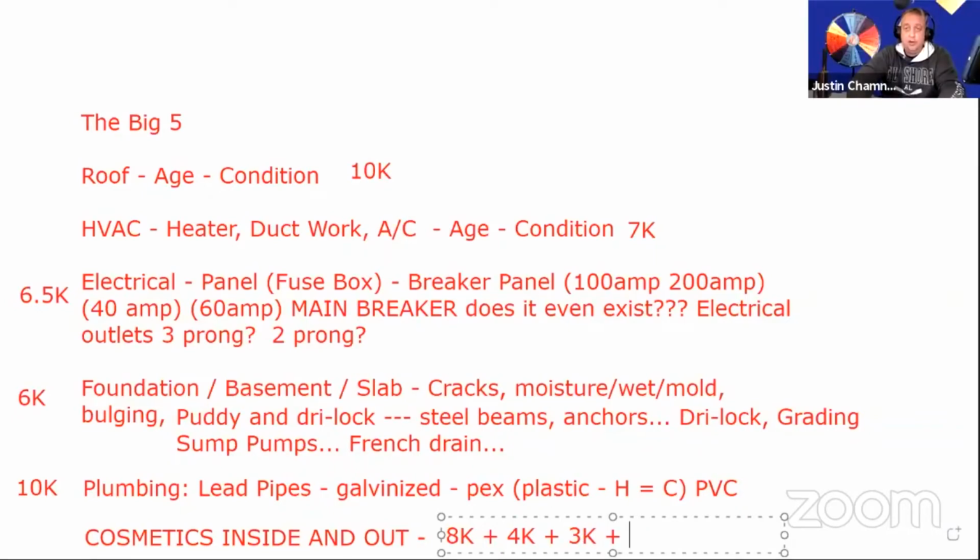What about flooring? We're going to have to put all new flooring in, either carpet or hardwood or some of that laminate click lock stuff. How much does flooring cost? Probably about another 8, if you're putting in hardwoods, if you're putting in nice flooring. But I might be able to get away with somewhere in this range, 5 to about 6K.